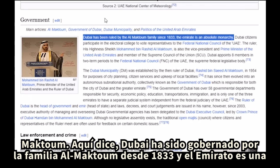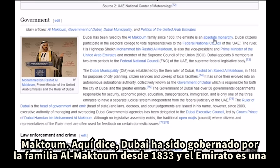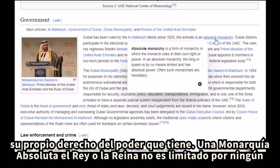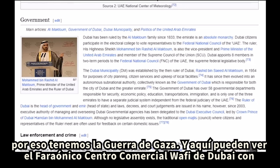Here it says Dubai has been ruled by the Al Maktoum family since 1833, and the emirate is an absolute monarchy. And an absolute monarchy is a form of monarchy in which the monarch rules in their own right or power. In absolute monarchy, the king or queen is by no means limited and has absolute power over the slaves. Often such monarchies are hereditary. They're dictatorships, and so they are the vertical rule, and they want the vertical rule to expand into the caliphate. That's why we have the Gaza war.